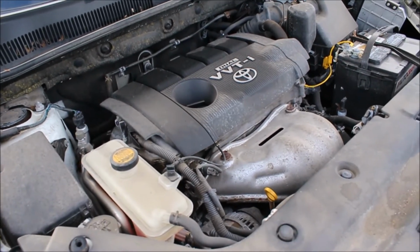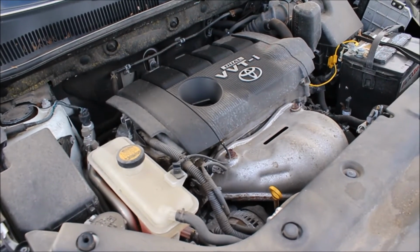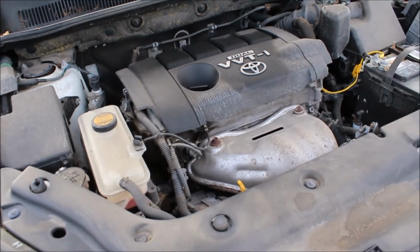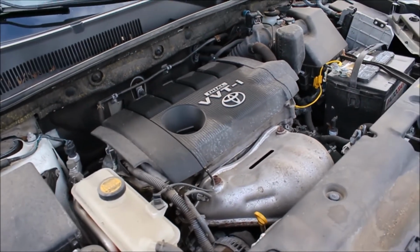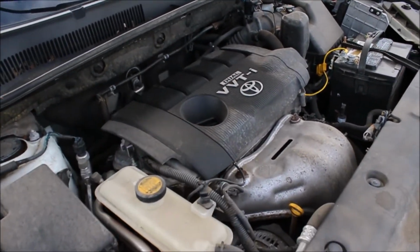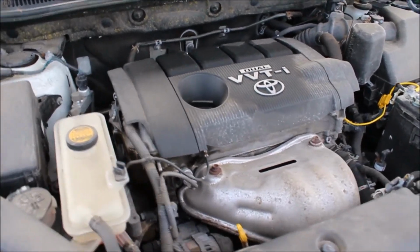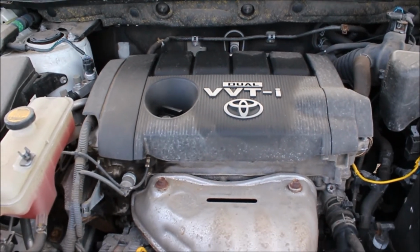We can average about, real world gas mileage, right around 23 to 25 depending on how much highway it sees. If it sees all highway, then we can actually average close to 30. Variable valve timing intelligence is what that VVTI stands for.